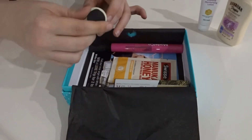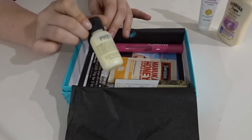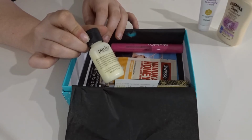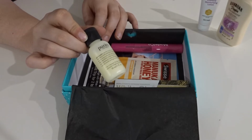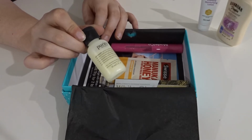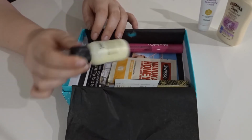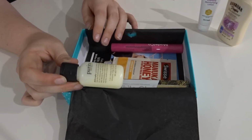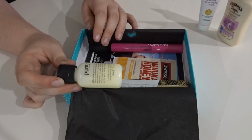So next, this is a product I do not think I've ever seen in a Bellabox before. It is the Philosophy Purity Made 3-in-1 Cleanser. Philosophy's award-winning facial cleanser melts away dirt, oil, and makeup on the skin. It tones and lightly hydrates in one simple step for skin that feels perfectly clean and comfortably balanced. So this is just a 30 ml sample, but the full size 480 ml is $52, the 240 ml is $39, and the 90 ml is $19. Available at Adore Beauty, David Jones, and Myer.